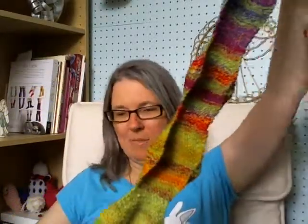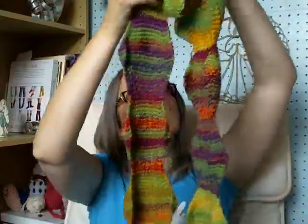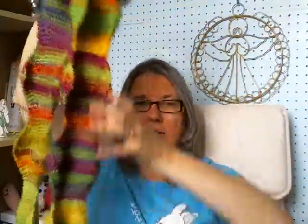Anyway, we had a knit along, crochet along, weave along in the Sock Bunny group with hand spun. And I finished my project. I finished my scarf. I think I ended up with 12 or 16. Let me count. 1, 2, 3, 4, 5, 6, 7, 8, 9, 10. Yes, 12 of these little hexagons.